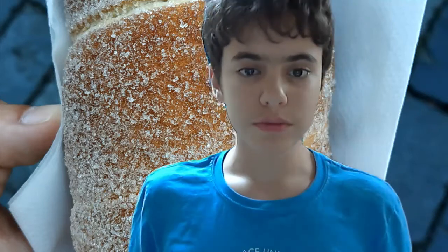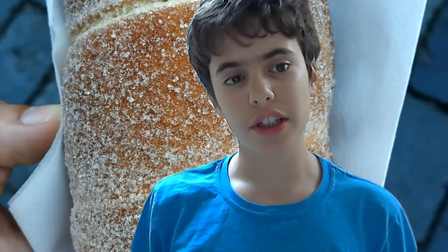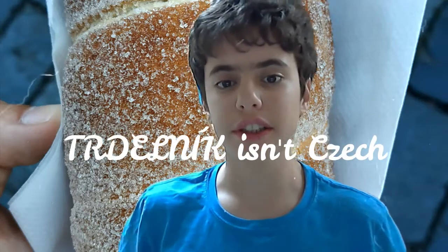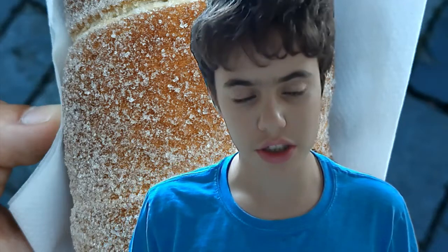See behind me is Trdelník, and they sell it all over the Old Town of Prague, and it's not really a Czech thing. You can get it with ice cream or whatever. It's not Czech, it's actually Hungarian, so it's better to get it in Hungary, or don't expect it to be Czech.